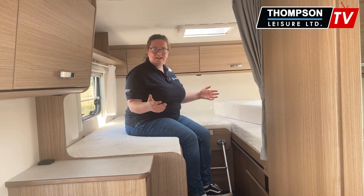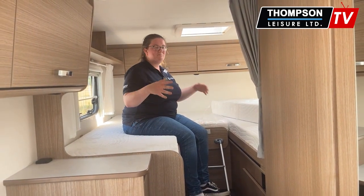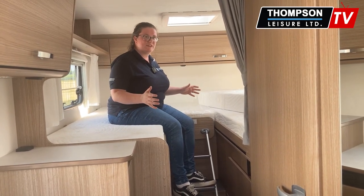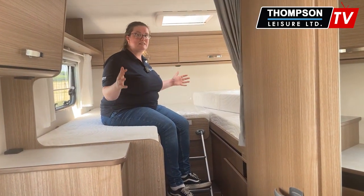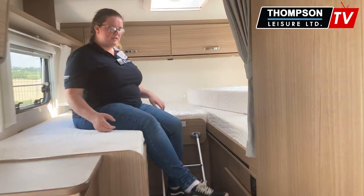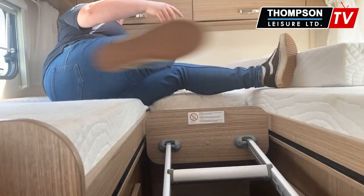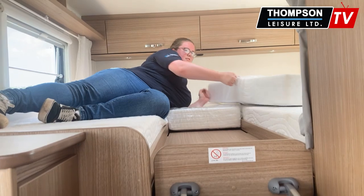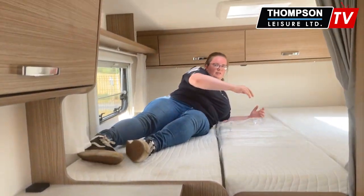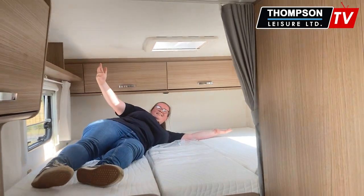So back here is your high singles above your garage. Like that's just the phrase. Really though, this can also convert into almost like a king size double bed. And it's as simple as pulling this piece out. Come on over and we'll show you here. So you just pull out this piece of wood, slot your added pillow in, and there you have it. A huge king size bed. Wonderful.